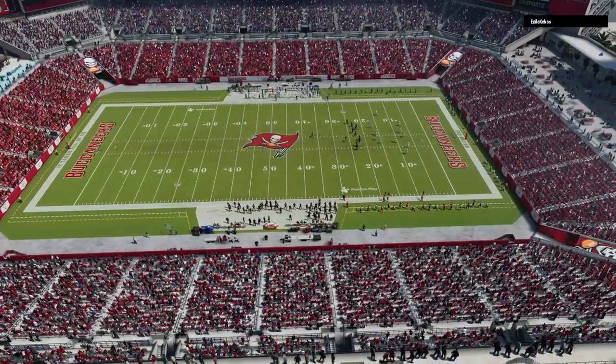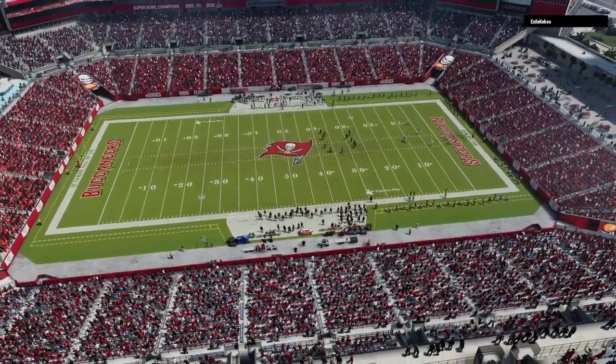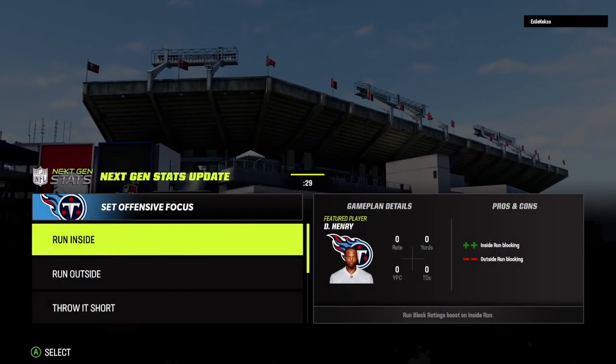Time for a break. We've hit halftime. Two quarters down. Two still remain. We step aside. This is the NFL on EA Sports.